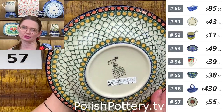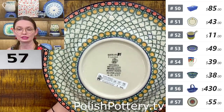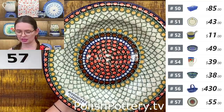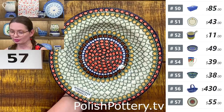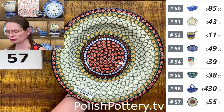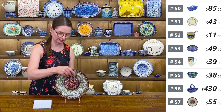Look at the back. This is Orange Tranquility pattern designed by Mr. Saliana, Unicat 81. One of the older patterns from Ceramica Artystyczna, but again, it is a treasure. $55 for the pasta bowl. Regular price 110. Number 57. It's gorgeous.